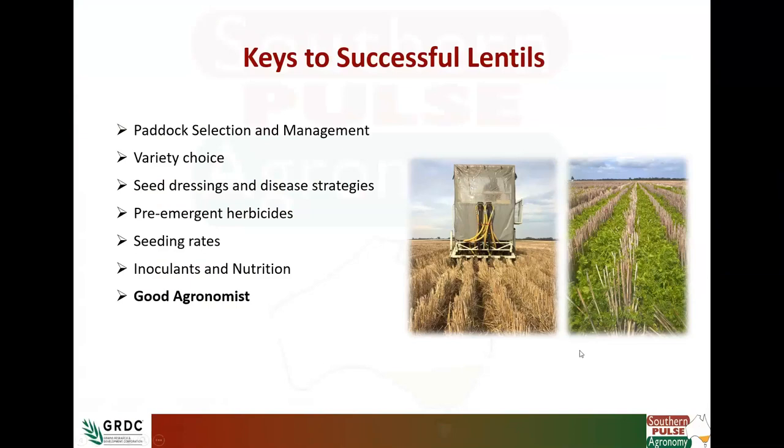Obviously, starting out the season, have your disease strategies in place before the season. Really important to make sure that those fungicides are locked in before we start the season. You've got the product on hand, because the last thing we want is to get to canopy closure, you're wanting to put out a spray to control Botrytis grey mould, and you can't get product because there's no supply in Australia. And we have run into those issues in the past, so just keep that in mind.